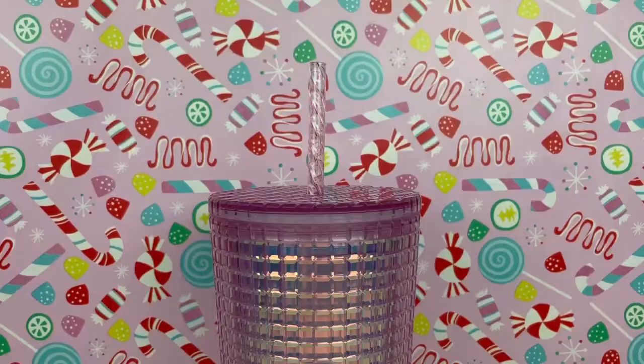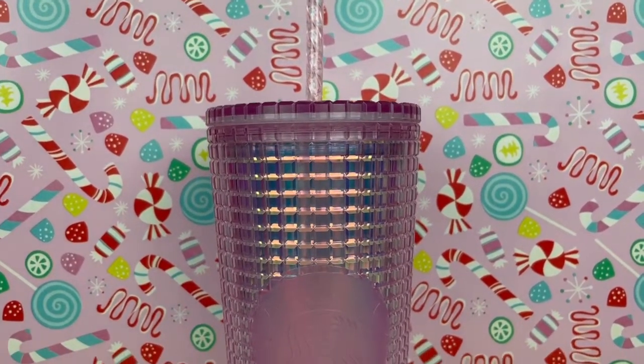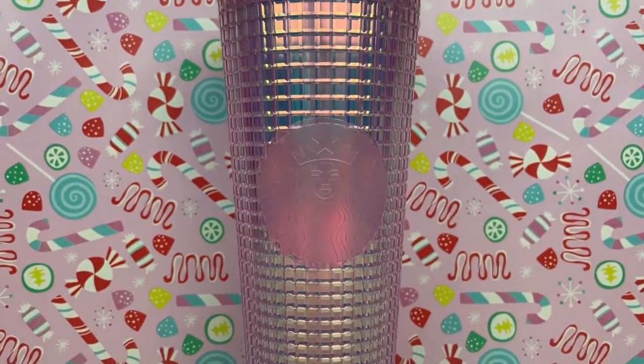And now for what I think is the most popular cup this season. Let me know if I'm wrong, but this is the pink grid cold cup. I wanted this one most of all. I'm so happy I found it. It's so fun and pretty.